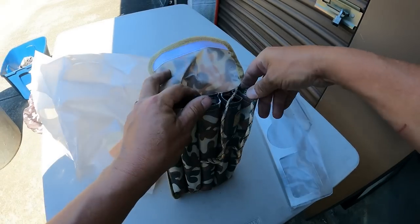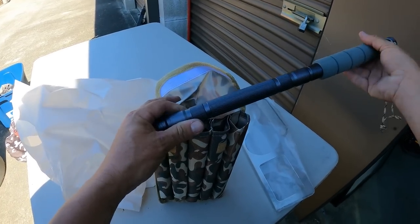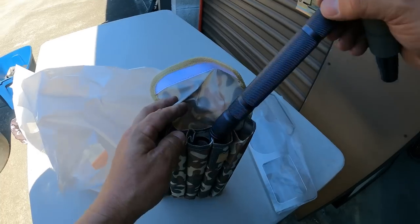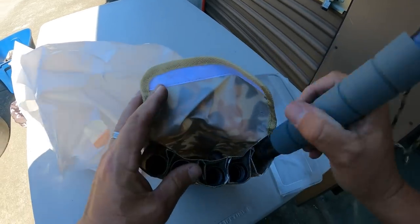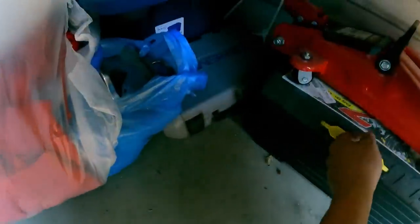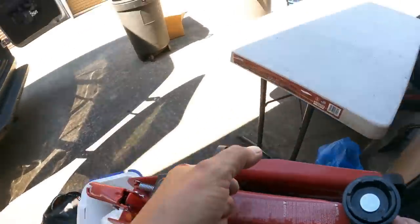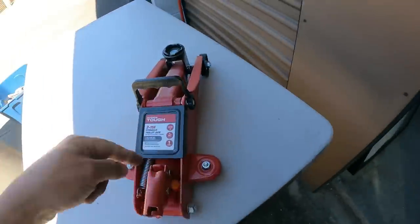What do we have here? Huh, that's a walking stick that comes apart in all these different pieces. How cool is that? Aluminum with a compass on the end. Maybe it's a little gimmicky, but still, I think it's kind of neat. Oh, this is good right here. Oh yeah, that's a very heavy duty jack right there. And I'll tell you what, I'm keeping that.